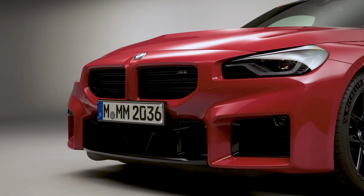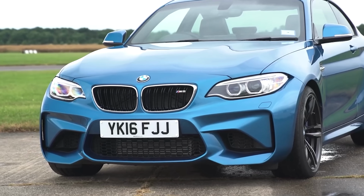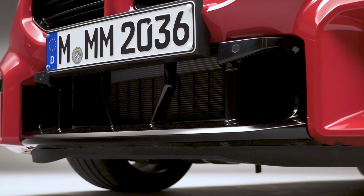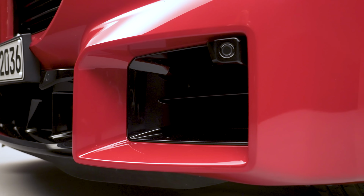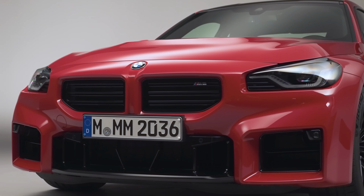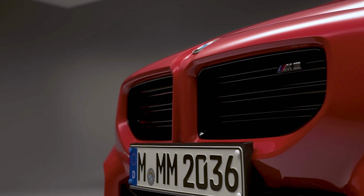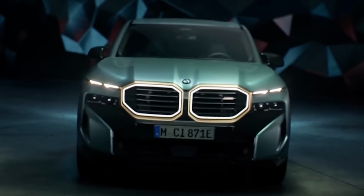The front bumper has gaping intakes cut into it to feed cold air into the engine and brakes, but they aren't sharp and angular like the ones on the old M2. The central intake is a massive rectangle and the ones on each side are perfectly square. Well, almost. It's like BMW bought a new tool that only cuts 90-degree angles and they couldn't wait to use it. Anyway, the kidney grills are quite subtle compared with some recent BMW M cars. Yes, I'm looking at you, XM.